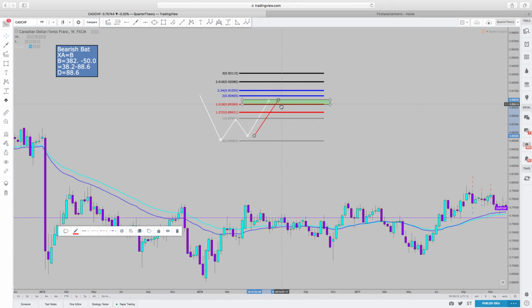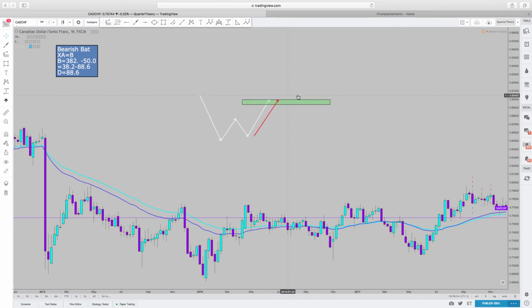So like I said, the aggressive way of what I do sometimes is, instead of waiting for that confirmation, I'll put a sell limit at my 886, but I have different confluence factors that I may use, different things I've seen that give me some kind of indication. And see this green box right here, this green box here is my price reversal zone.